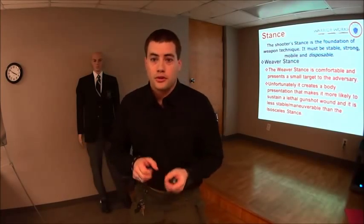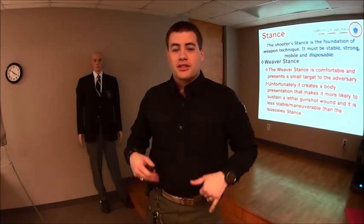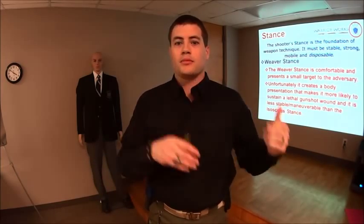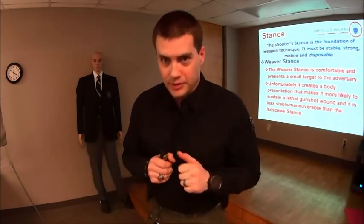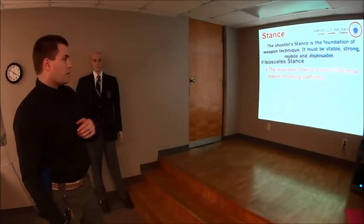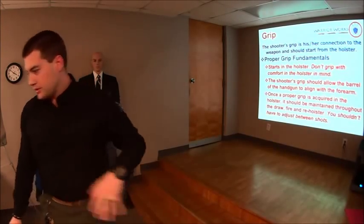Now, granted, I say get off the edge. The whole purpose of a stance is not to lock you somewhere and put roots down and grow like an oak tree. Your stance is a platform that needs to be mobile and still stay the same. Once again, why the isosceles is better. Okay, so if you're in the right stance, the next thing you need to worry about, and we've talked about this, is grip. This being what was on the screen.